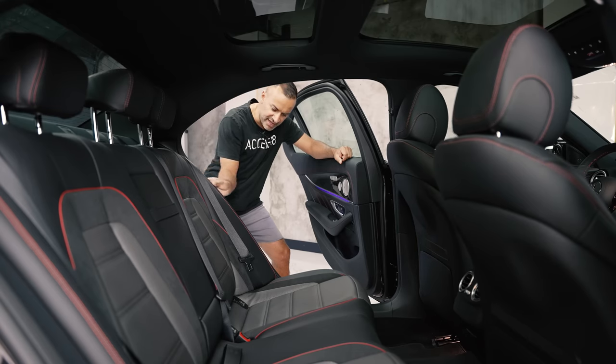It's got the Burmeister sound system. It's got vented seats. I saw that you couldn't get vented seats in the E53, but that is a lie. You can get it right here. I see it. I can push it. You've got heated seats, 3 increments, and air conditioning seats, 3 increments. You obviously do have memory seat, 3 modes of memory seat. You obviously have all your fold-in mirrors, your automatic lights, automatic wipers, all that good stuff.